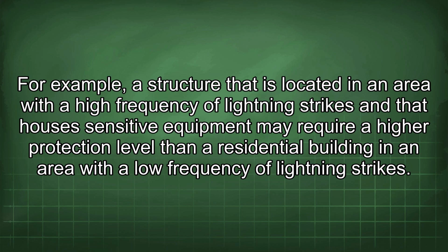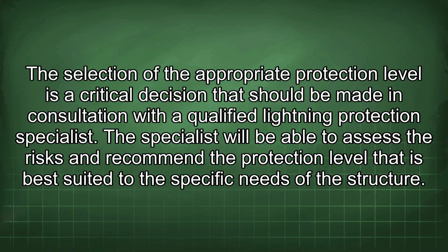For example, a structure that is located in an area with a high frequency of lightning strikes and that houses sensitive equipment may require a higher protection level than a residential building in an area with a low frequency of lightning strikes. The selection of the appropriate protection level is a critical decision that should be made in consultation with a qualified lightning protection specialist. The specialist will be able to assess the risks and recommend the protection level that is best suited to the specific needs of the structure.